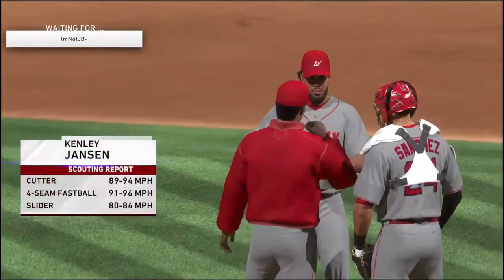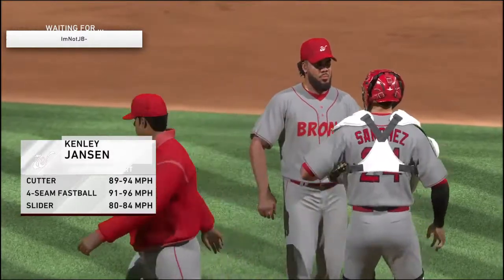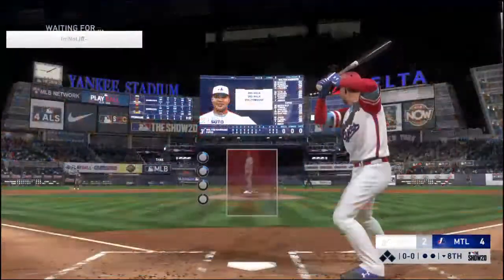Ladies and gentlemen, your attention, please. So a new pitcher is set to enter the ball game right now, and it's the converted catcher, the hard-throwing right-hander Kenley Jansen.